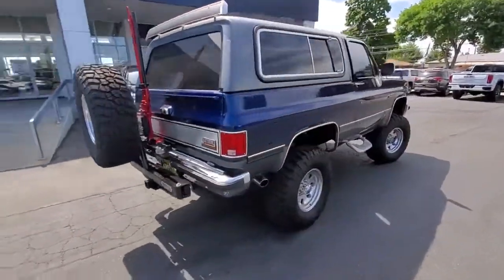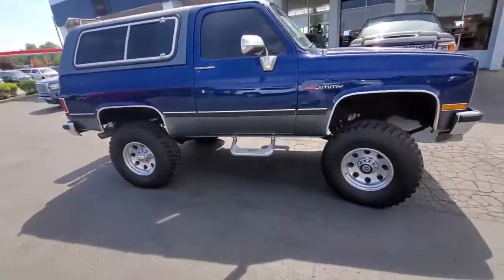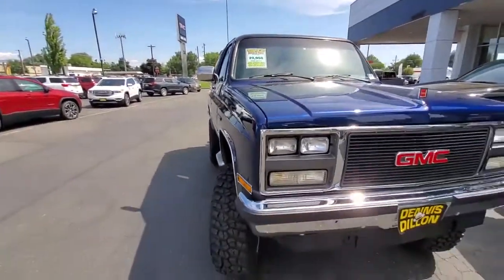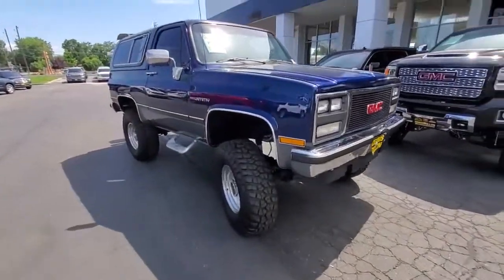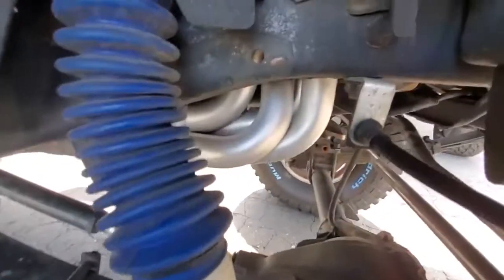We had that in the showroom for a while. If you guys are interested in buying it, do have a sales price of $29,950 on there. Does have 133,000 original miles. However, like I said, the engine has been rebuilt. If you look down there, see the headers coming down brand new.